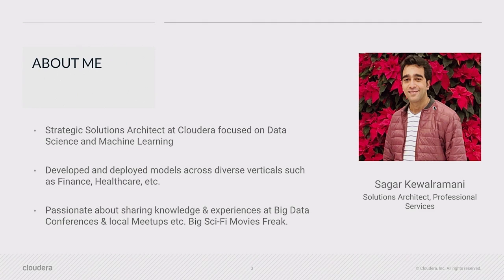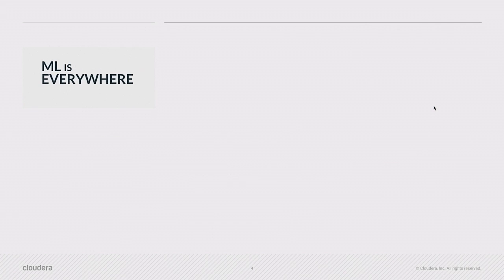So the Avengers actually try to save the world. We are here actually trying to improve the world by using machine learning. So let's take a look at it, how we can improve our current world with machine learning. Well, which Avenger are you? I'll let you know at the end.